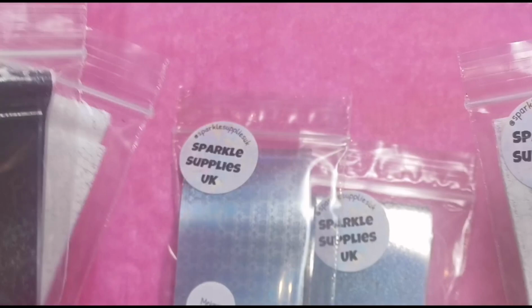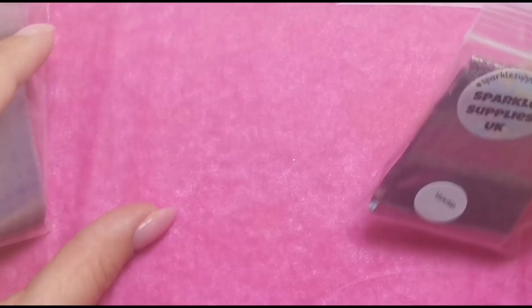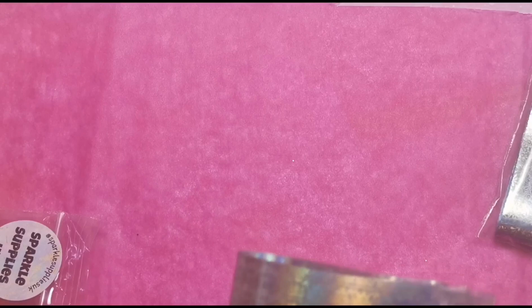And then I got these. So these are all the same thing, they're just different coloured variations of them. So I got the variation of silver, white and black. I'm going to show you them in silver just because it's exciting, because they're holographic so they reflect. I need to open it up for you to be able to see the pattern on these ones.